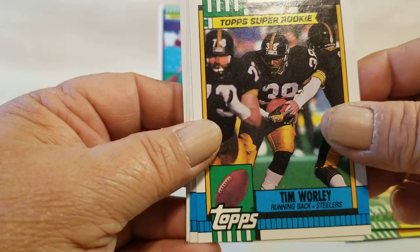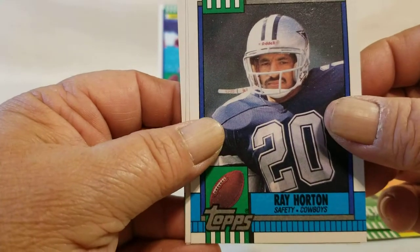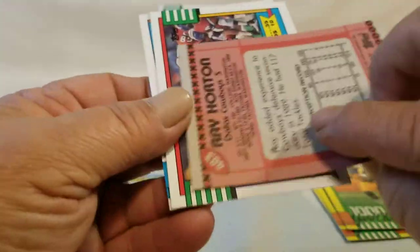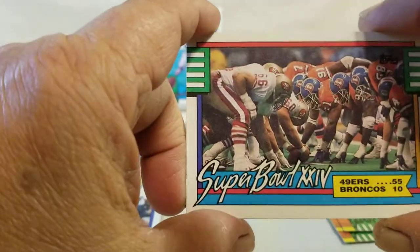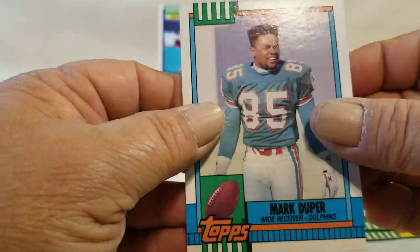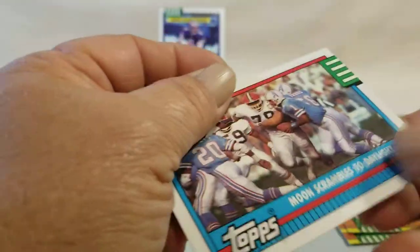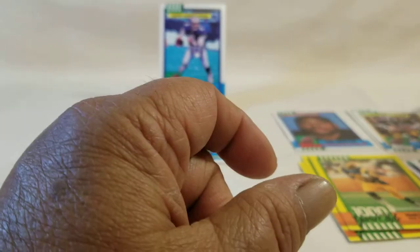Worley, top super rookie. And Ray Horton, safety for the Cowboys. He had a decent career. Super Bowl, 49ers Broncos. The 49ers beat them. And Mark Duper. Moon scrambles, and again, that damaged that last card. Gum.